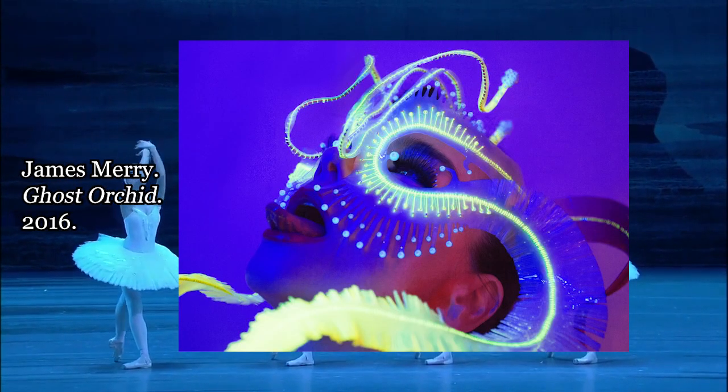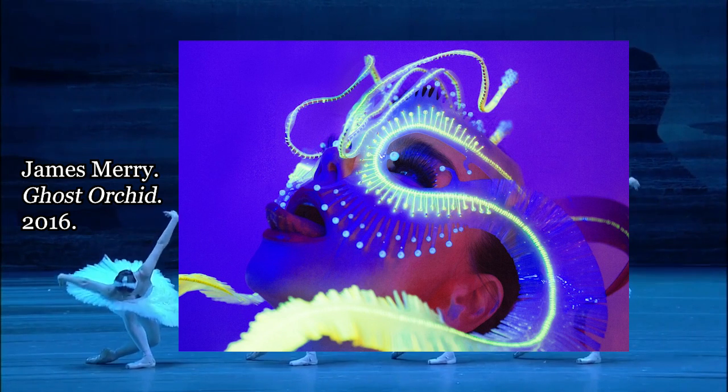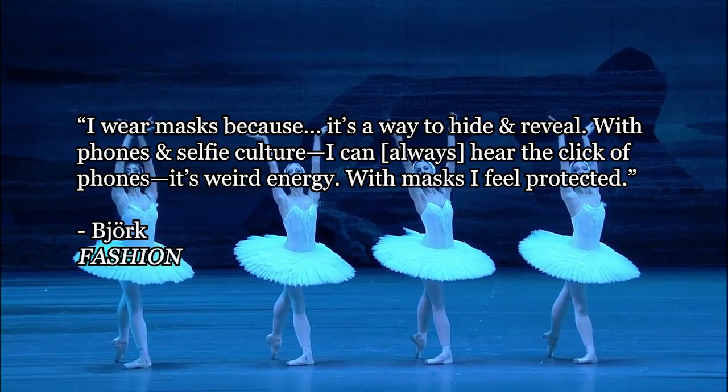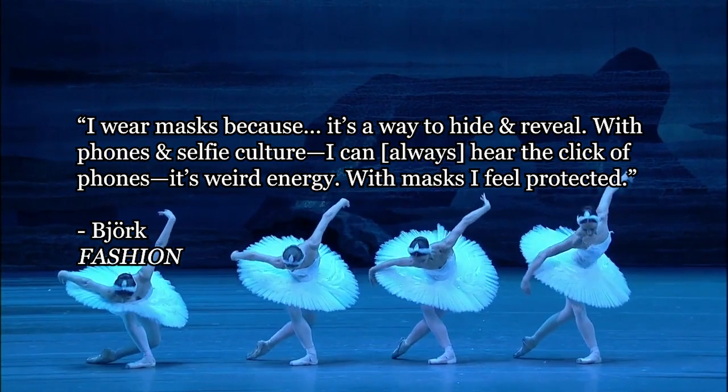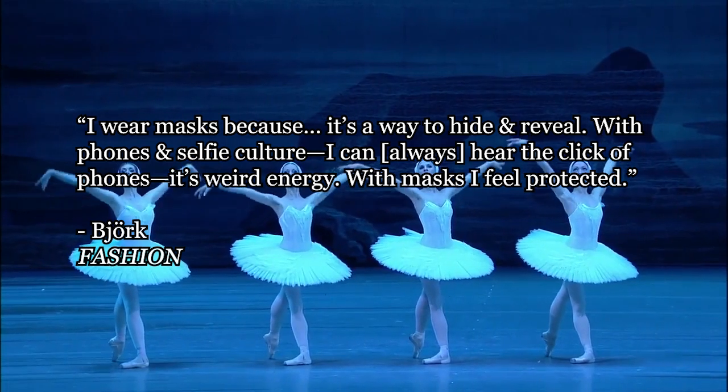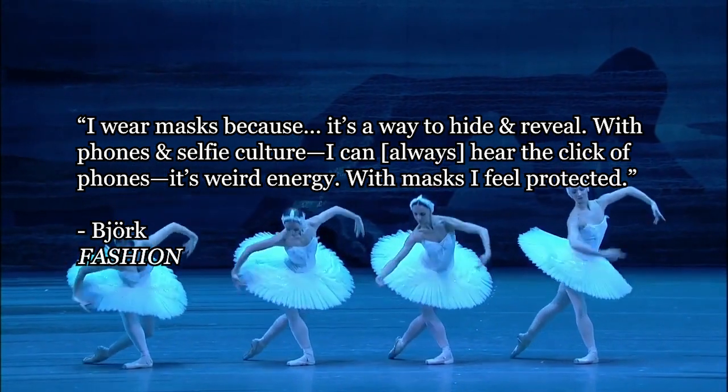Masks are a signature part of her style, and she has always gravitated towards them. As she explained in an interview with Fashion Magazine, "I wear masks because it's a way to hide and reveal. With phones and selfie culture, I can always hear the click of phones. It's weird energy. With masks, I feel protected."